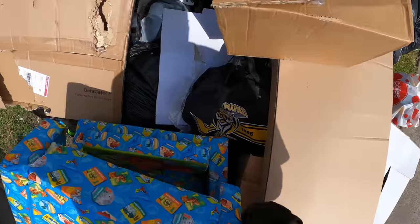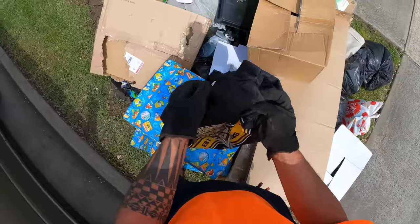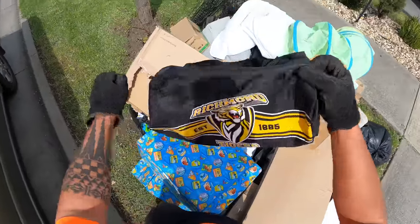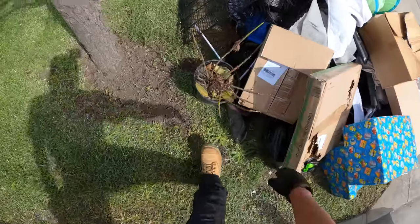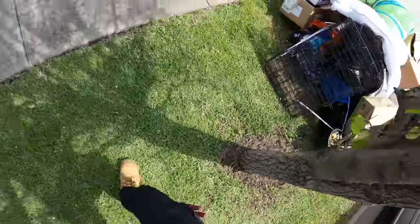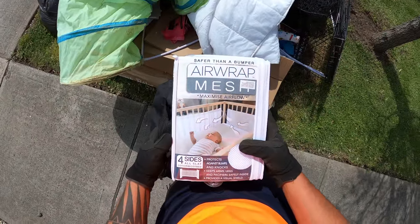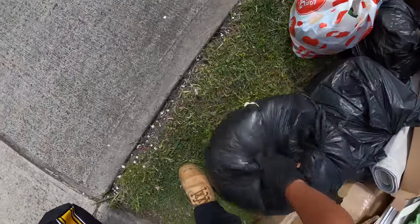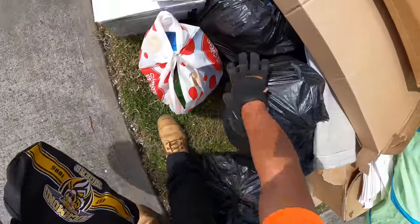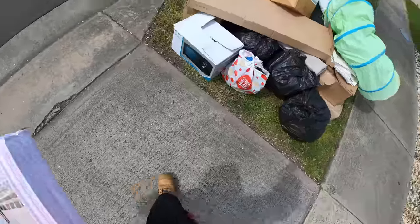Empty. Empty. Tigers. Did I do well this year? I don't even know. Okay, let's go, Tigers. Everything is empty. That's tangly. What is this? Safer than a bumper. Okay, looks brand new. That's empty. Clothes. Bags and rubbish. Oh, there's toys here.